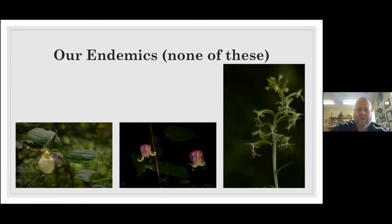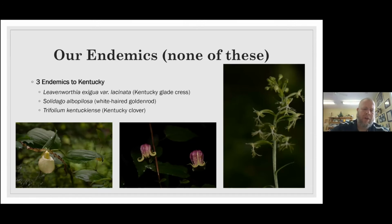So within those native plants that we have in Kentucky, we do have a few endemics that we only find here in Kentucky. One of those is Leavenworthia exigua var. laciniata, and that's the Kentucky glade cress. That one is actually found in Jefferson County and Bullitt County. So there are some areas in there, and those areas are being threatened. Obviously, when you have urban areas like that, you are going to have a situation where progress and just any kind of building and construction is going to do a lot of damage to those habitats.